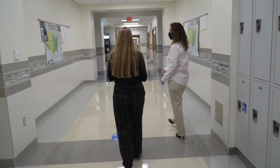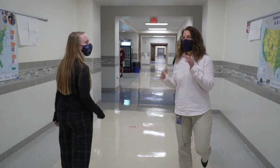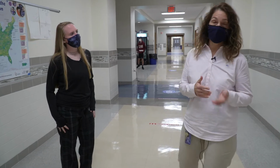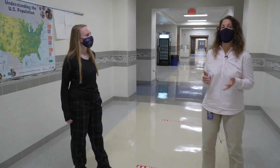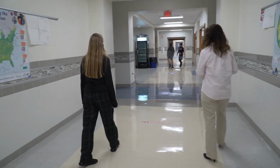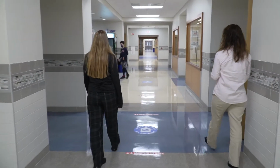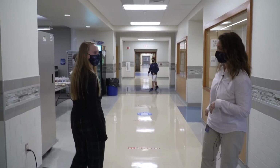So how does lunch get distributed throughout the school? Because we are eating in the classrooms and not serving from the cafeteria, our awesome cafeteria staff are preparing the meals in our cafeteria, packaging them, and then we're serving them from this team room right over here. You can see some of our students coming to grab their lunches, which they will take back to their classrooms.